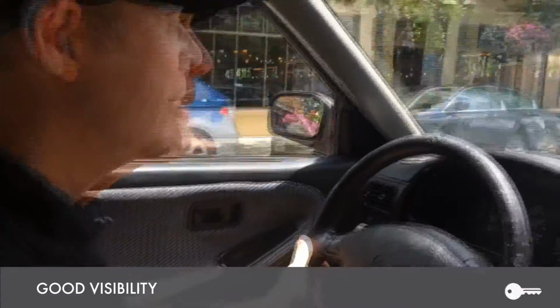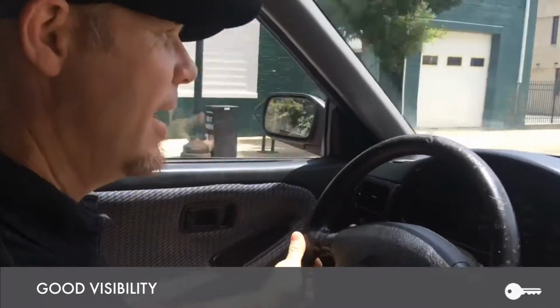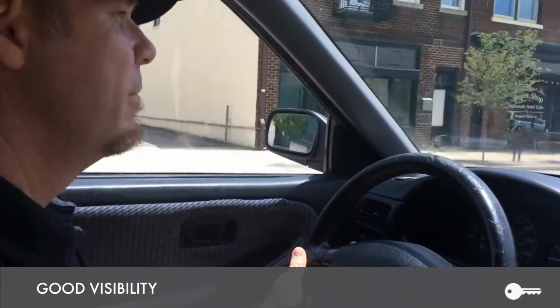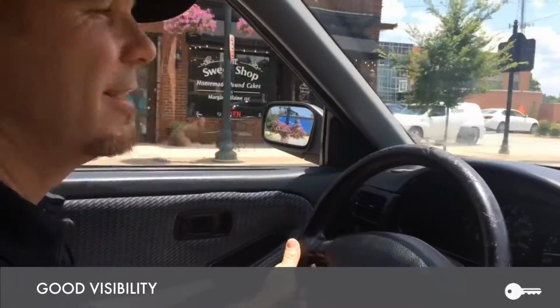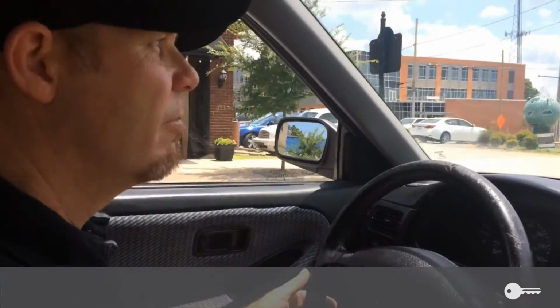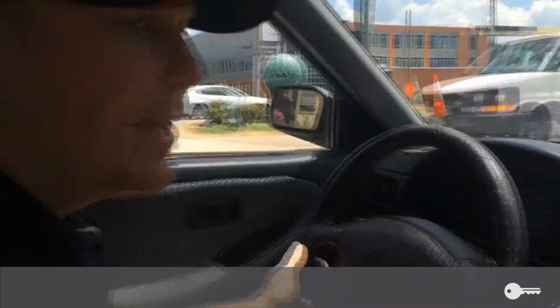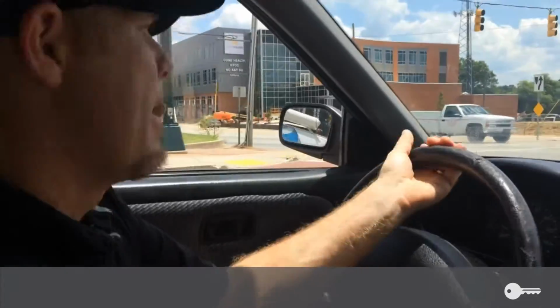Visibility, I would give about a 9.5 out of 10. I can see pretty much everything around me. I don't have any noticeable blind spots. But then again, if I notice the blind spot, it may not technically be a blind spot. But I don't see them, so I'm going.